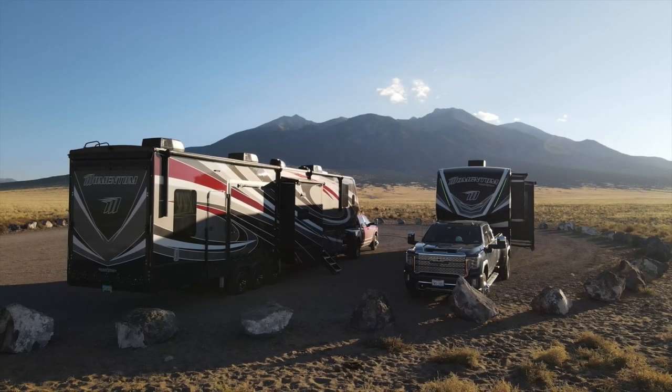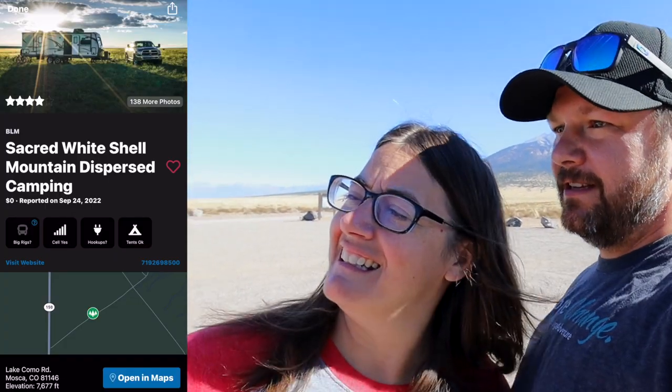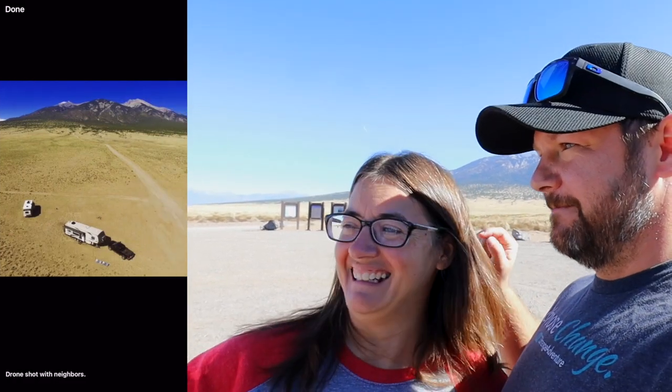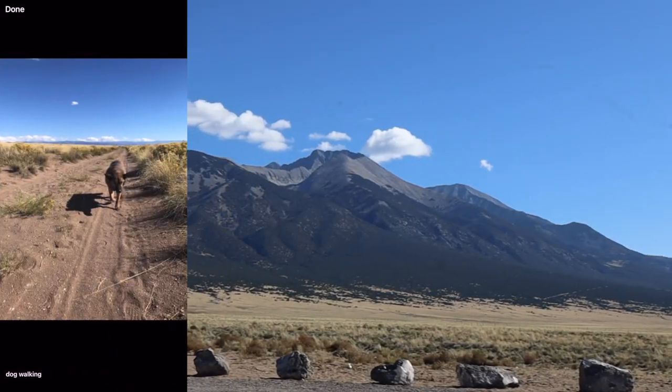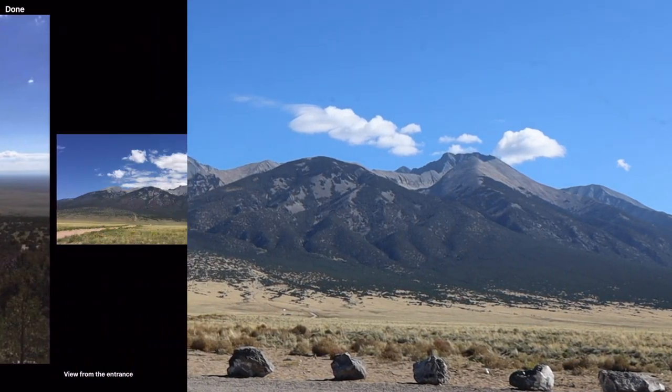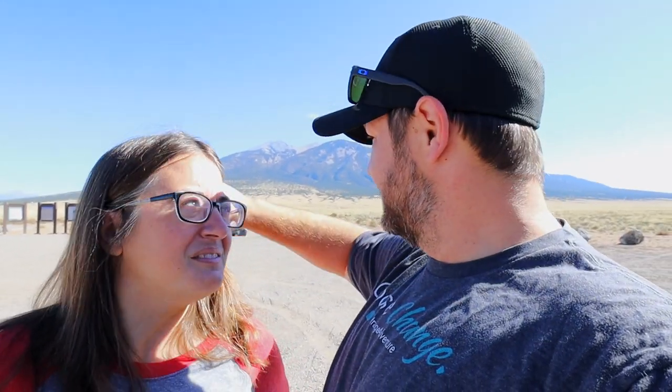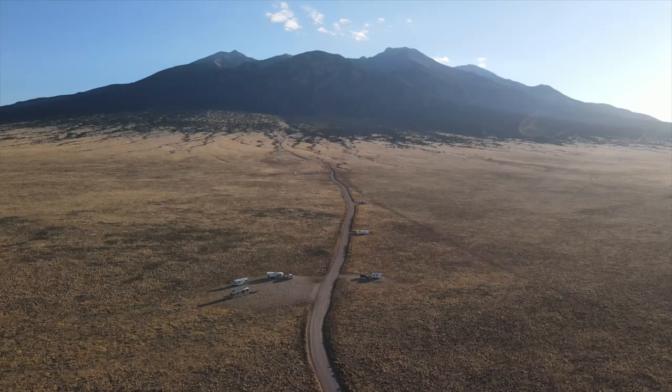Good morning. We are at Sacred White Shell Mountain Dispersed Camping. It's on Campendium. Yes, it is on Campendium. It's on the road that takes you to the Great Sand Dunes National Park. Those mountains you see right here behind us, multiple 14K peaks. Yes. There's tons of 14,000 feet elevation peaks in Colorado. So this road that goes beside the parking lot, it's dispersed camping. So you just find a spot down there and you go camping.